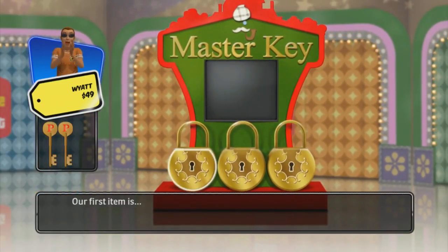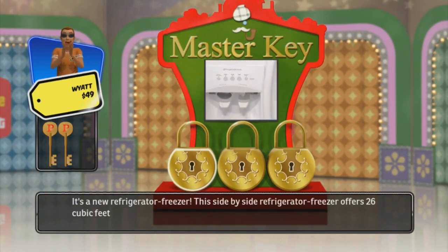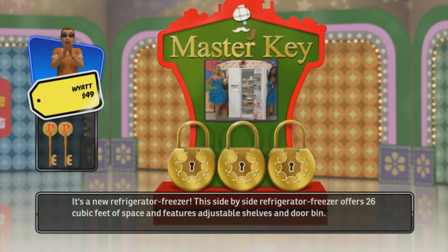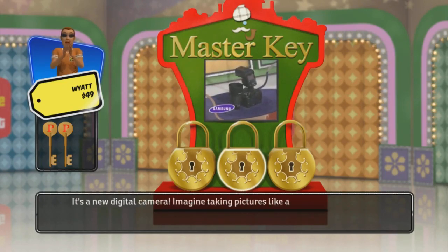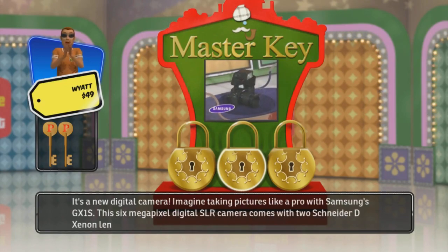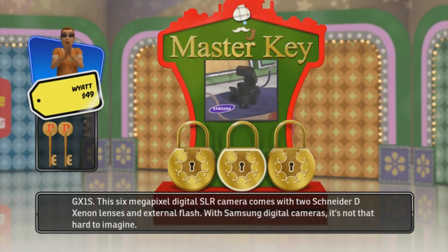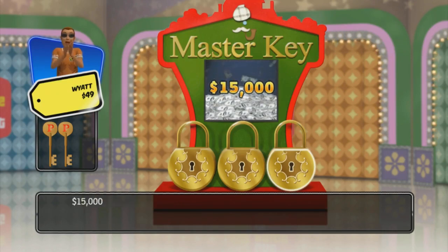Our first item is a new refrigerator freezer. This side-by-side refrigerator freezer offers 26 cubic feet of space and features adjustable shelves and door bin. Next up is a new digital camera. Imagine taking pictures like a pro with Samsung's GX1S. This 6-megapixel digital SLR camera comes with two Schneider D Xenon lenses and external flash. It's not that hard to imagine. Finally, our last item, $15,000 in cash.